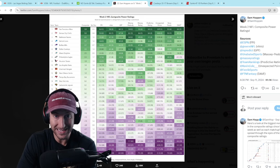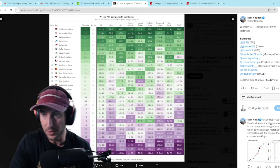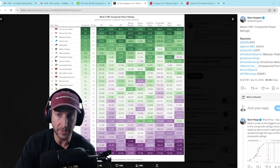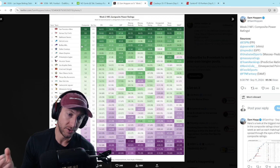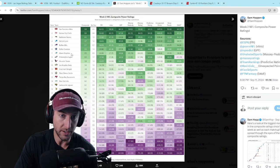So if you do it just by this, the Saints are 12. This is week 2 of the NFL composite power ratings from Sam Hoppen, and he's got all these guys. So the Saints are 1 point better than an average team. The Cowboys are 3.5 points better on average. Okay. So right there, you're looking at that and you're saying there's a little value there, right? Because the Saints are getting 6 points. But there's certainly not a 6-point difference right there.